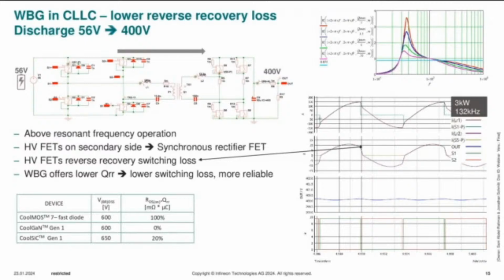So this condition, which I label as discharge. On the left, I have a battery that's fully charged, and then it's discharging to the bus that eventually goes to the inverter, to the grid. So in this mode, I'm running in the above resonant area, and the device on the secondary side will be a high voltage device and will be running as a synchronous rectification. Therefore, the reverse recovery of the switch is very important. As you see in the simulation where I put the dot there, the device will turn off at a current that is not zero. And that current is basically, when you turn off the switch, going to go through the body diode. And then when you turn on the primary switch, that diode current will be hard commutated, and you will lose energy or have losses due to the reverse recovery.